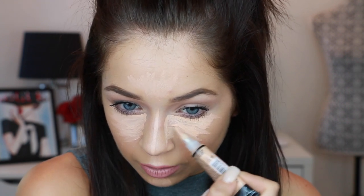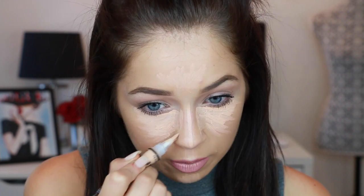And then fill it out. Like that. So when I'm tan or I use a darker foundation, that will create two little lines for me down the sides of my nose, and then I don't actually have to go in with a darker color at all. That will contour it enough for me, and that's a very natural way of contouring your nose.